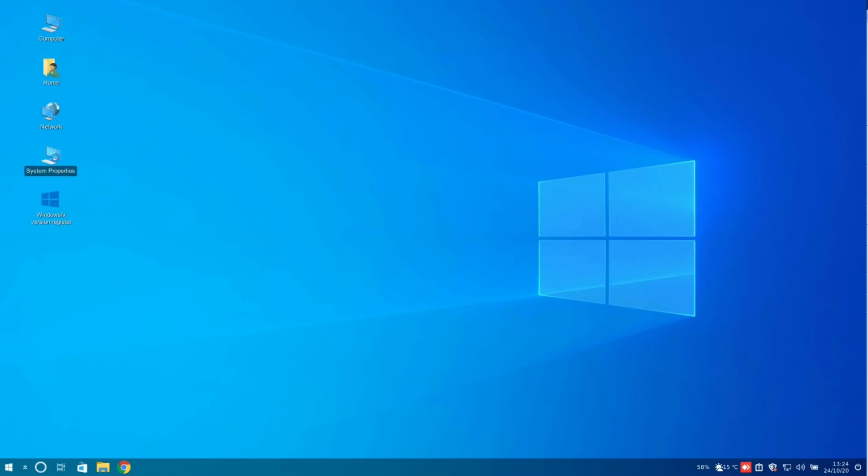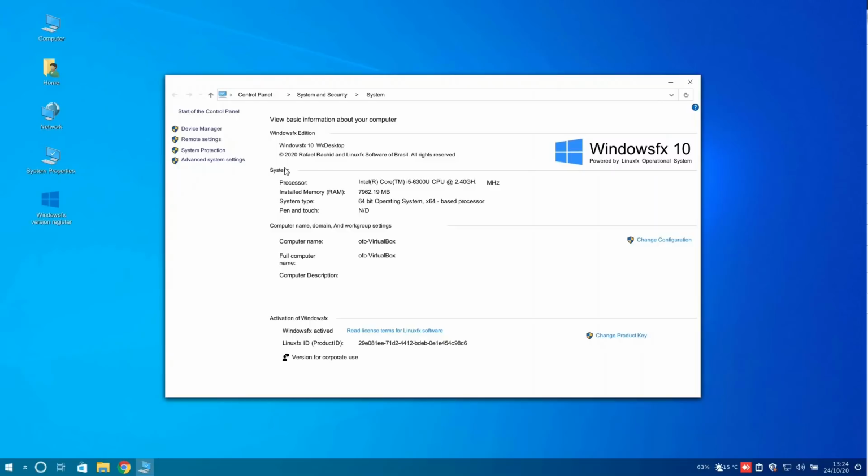System properties. Let's open that. And wow, that looks exactly like the system dialog you get from Windows Control Panel. And yeah, it's Windows is activated. Really?